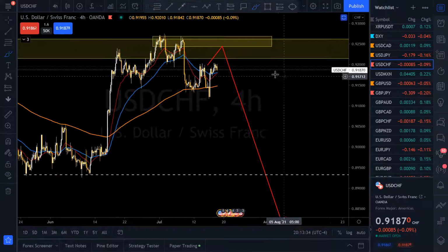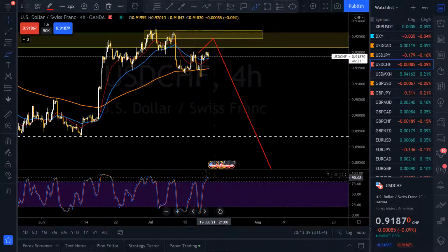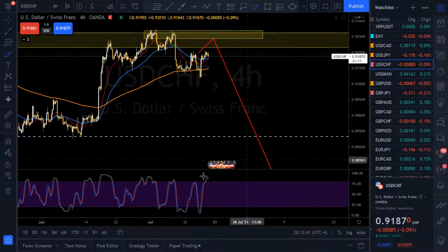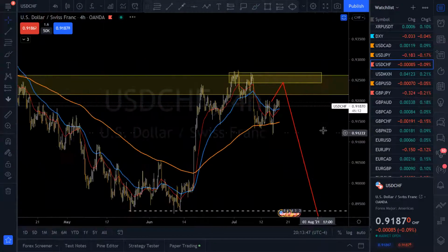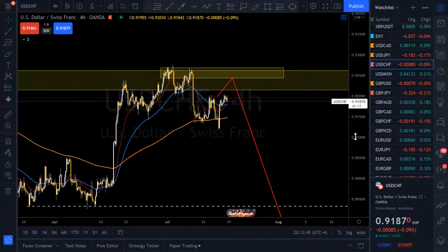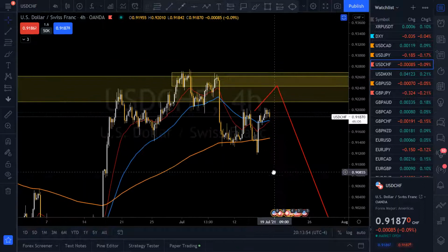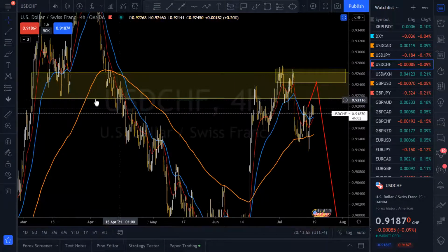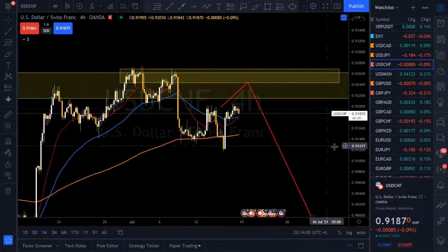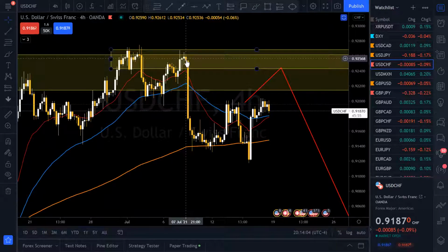So I'm expecting price to come on down. If we look on the stochastics, you will notice that we are overbought, and that would indicate prices should be coming down, as a secondary confirmation. Now we're looking on the 4-hour, and I want you to see that we have some order blocks being formed, and we need to take a closer look at these order blocks. See that one right there.